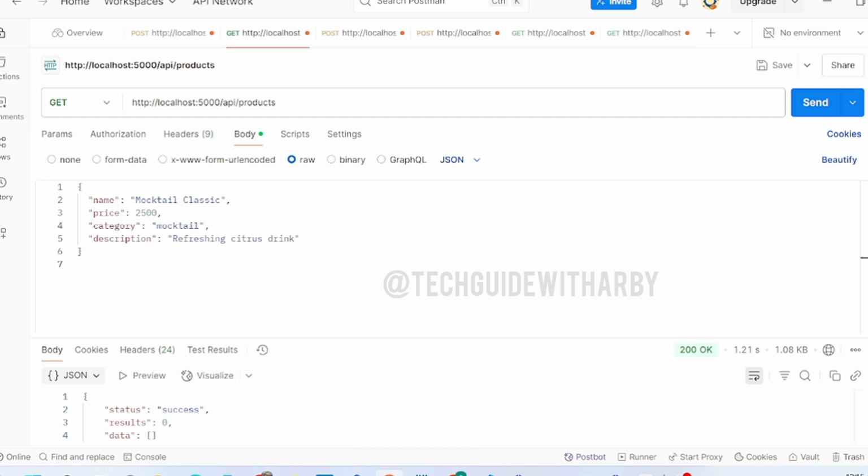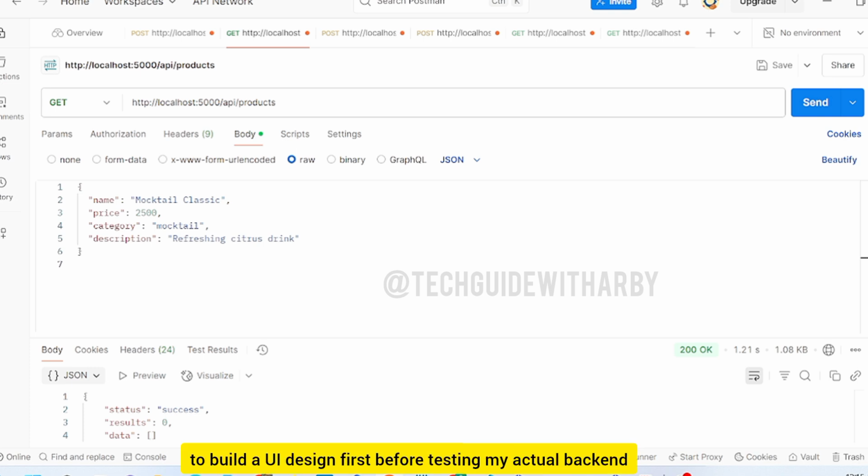So let me recap what I wish I knew when I started Node.js. One, you don't need to master everything before starting. Build something small and learn as you go. Two, setup errors are normal and happen to everyone. They are not a sign you are doing something wrong. It just means that you're progressing. It is part of the development process. Three, use tools like Thunder Client or Postman to test your API without building a front end first. I made this mistake of trying to build a UI design first before testing my actual backend.